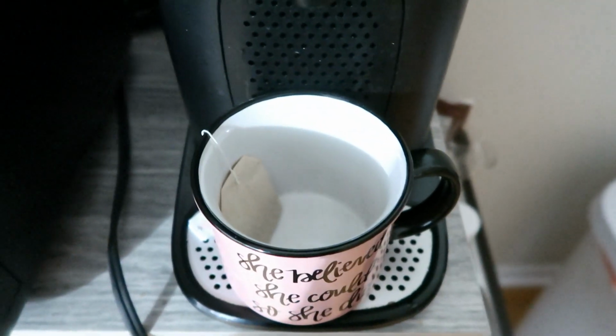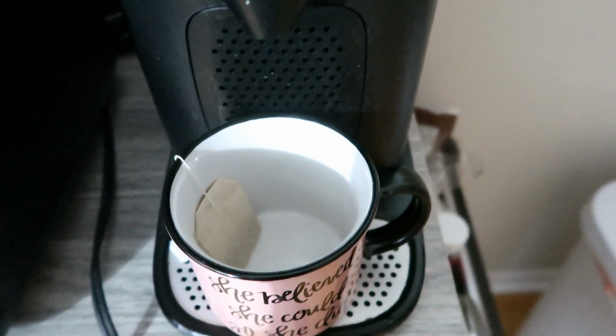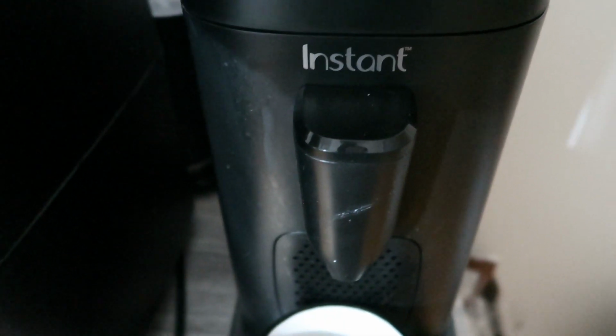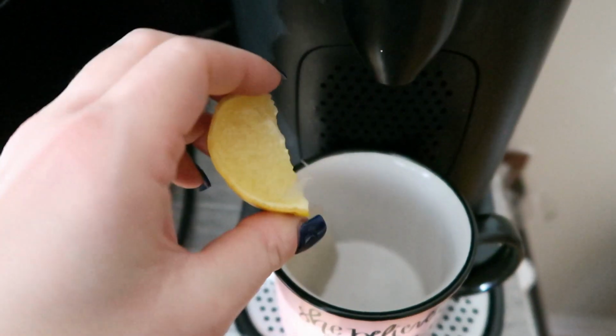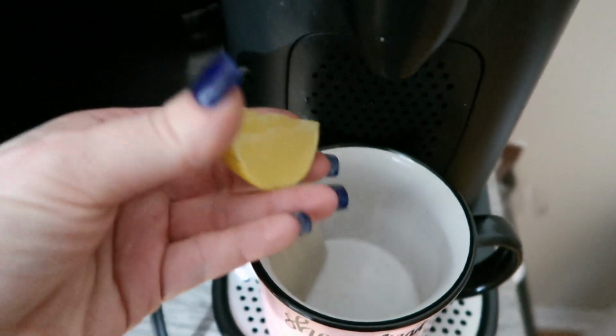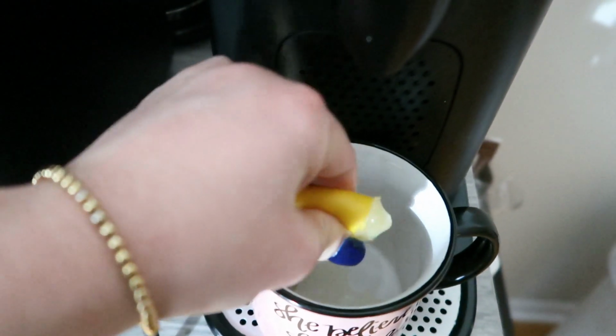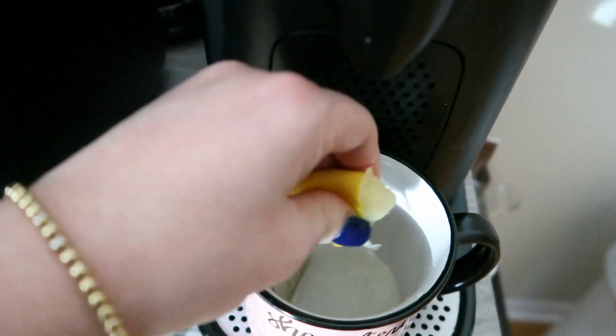So we're going to go ahead and I'm going to put some hot water into that. I'm just using my Instapot, whatever it's called. I'm going to toss the tea bag in there, and then I have a little quarter of a fresh lemon. I prefer fresh lemon juice over anything else. I'm just going to squeeze that in there.